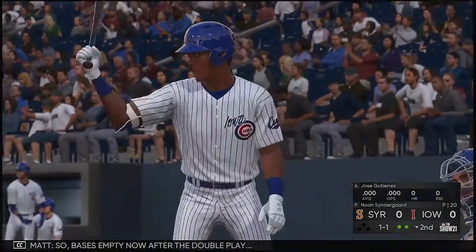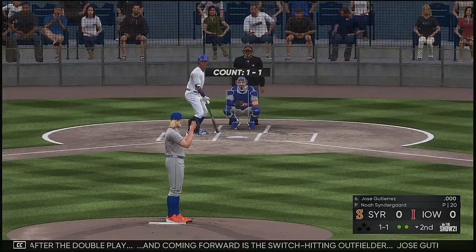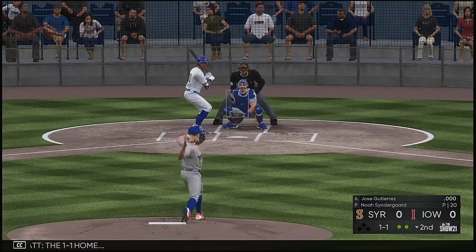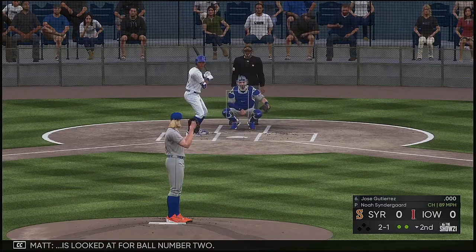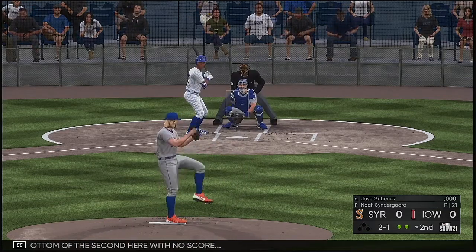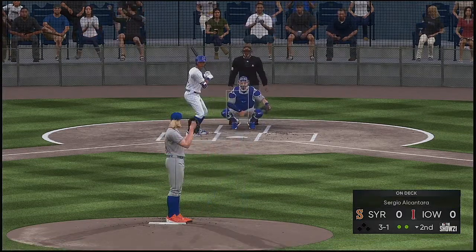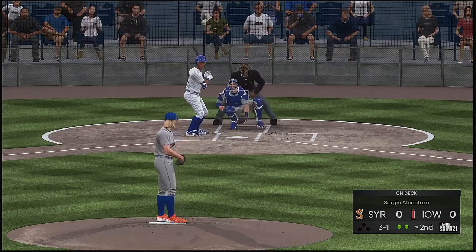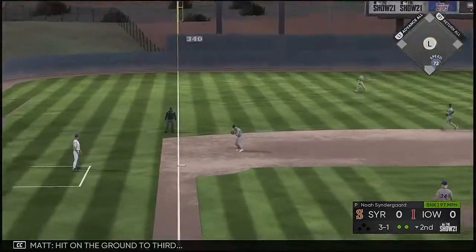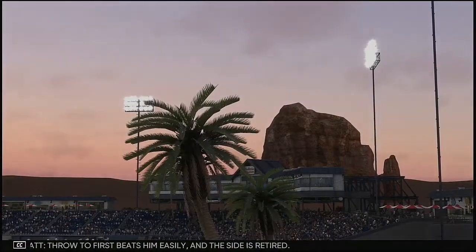So bases are empty now after the double play. And coming forward is the switch hitting outfielder, Jose Gutierrez. The 1-1 home. Looked at for ball number two. Bottom of the second here with no score. 3-1. Hit on the ground to third. Worry has it. Throw to first beats him easily, and the side is retired.